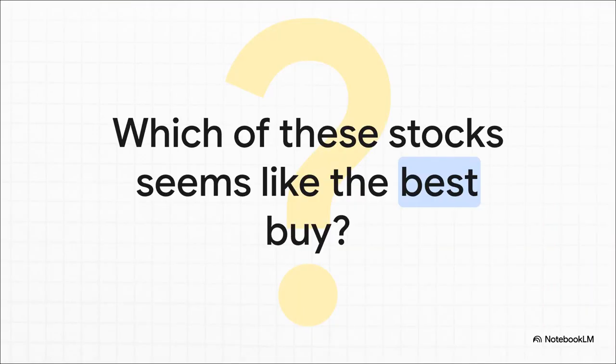All right, let's jump right in with a little pop quiz. You've got 3 stocks here. Take a look. Stock A, it's riding high, near its peak. Then you have B and C. They've taken a pretty big tumble, so they look a lot cheaper. Just go with your gut on this one. Which one feels like the best buy?